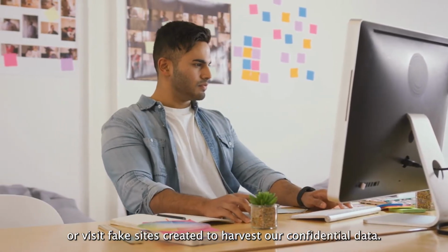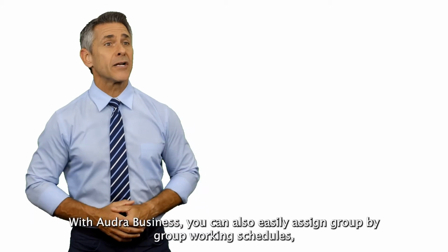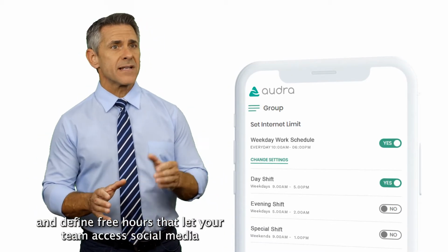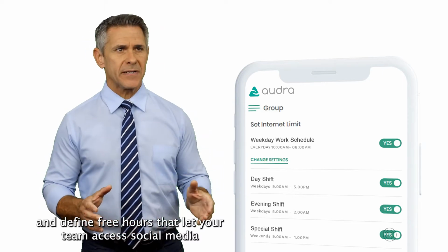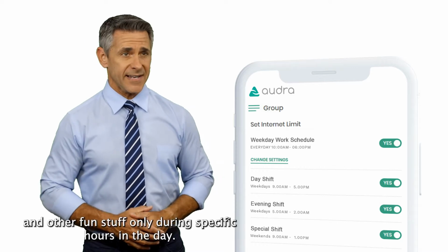Doing this ensures that my team doesn't fall victim to scams like phishing or visit fake sites created to harvest our confidential data. With Audra Business, you can also easily assign group-by-group working schedules and define free hours that let your team access social media and other fun stuff only during specific hours in the day.